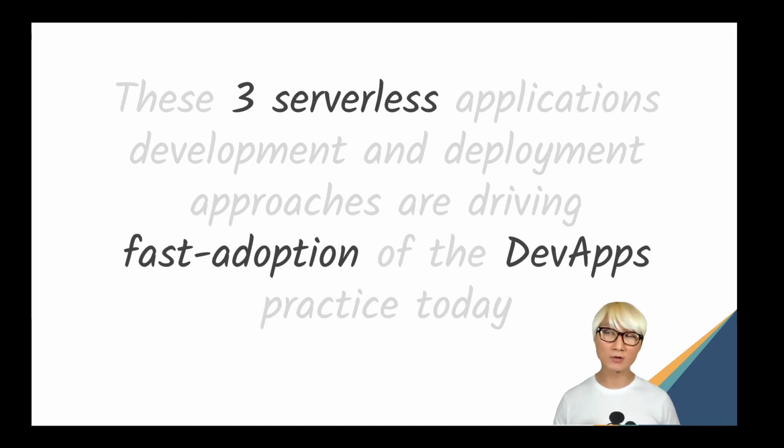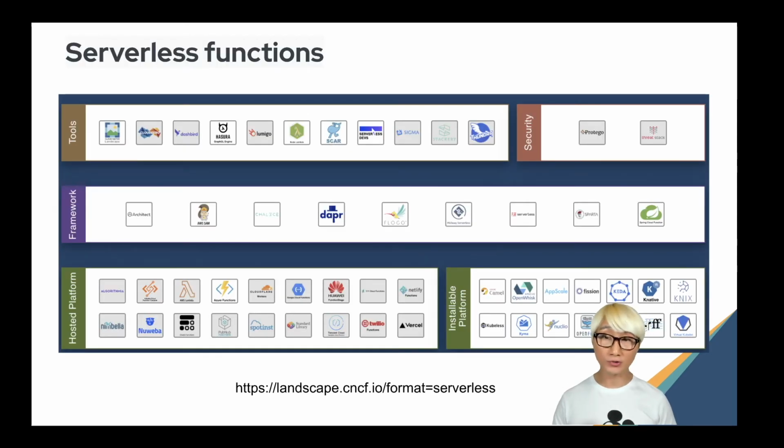So today I'm going to talk a little bit more about DevOps, since the applications are critical to accelerate your business success along with the major DevOps tools and technologies. I'm going to talk about the three serverless application development and deployment approaches that are driving fast adoption of DevOps practice today. The first approach and practice is serverless functions.